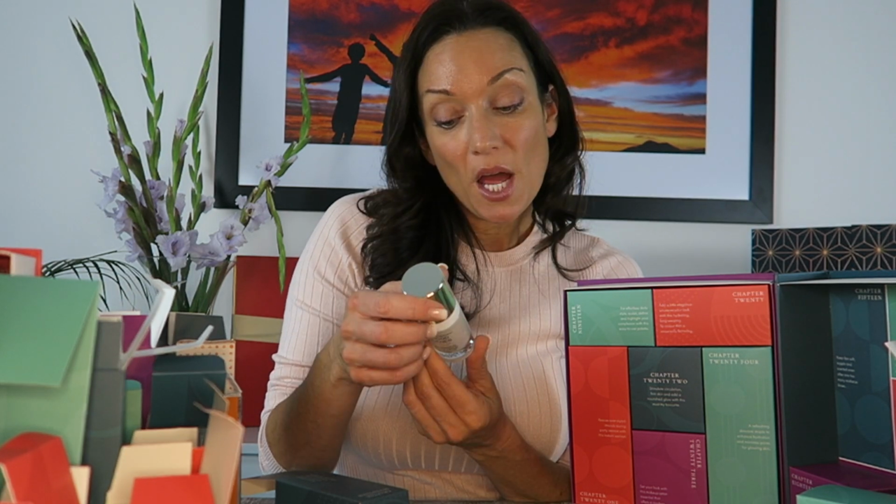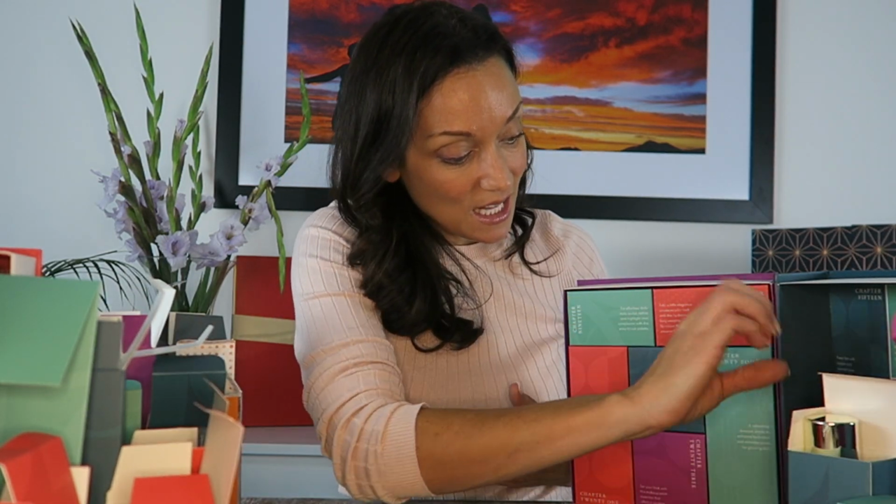Chapter 17, what have we got next? Reveal radiance with this all-round multitasker packed with active ingredients. Oh wow, here we've got a Sunday Riley glycolic acid. Apply to clean skin as an exfoliating serum morning or night. Okay, so that is a serum that goes on after cleansing. And nice, once again, look at the size of that product. You haven't just got a load of testers here. This is really, really exciting.